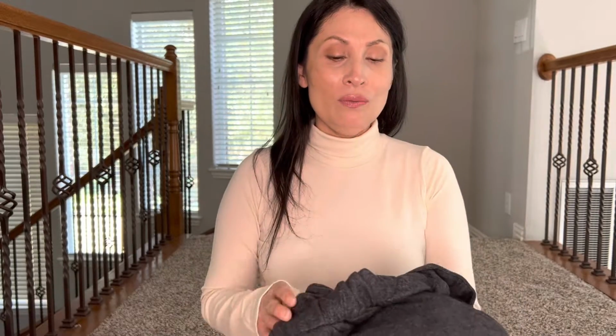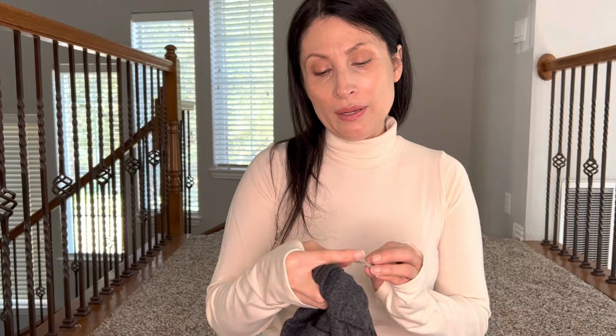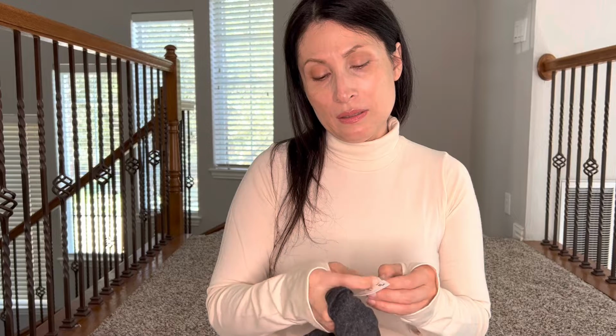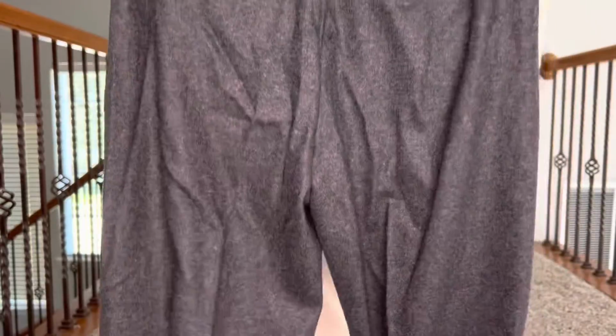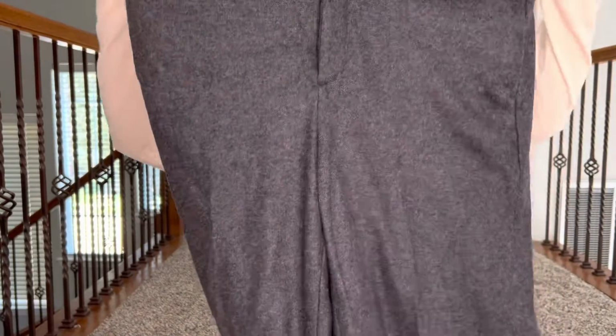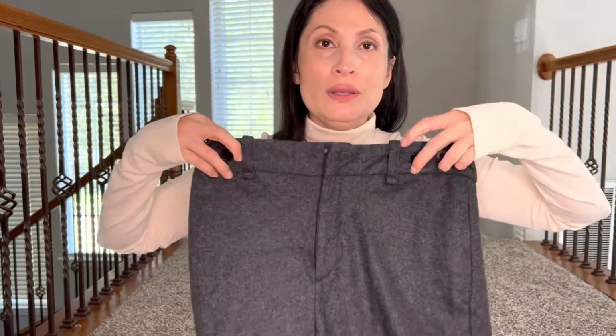These are over $100 at regular price. Let me see the regular price. The regular price was $130, and I paid for these pants like $35. This is size 6 and it looks small to me from the waist. But I also like the idea of the elastic in the back and this type of closure in the front. And this is kind of wool mixed with cotton.